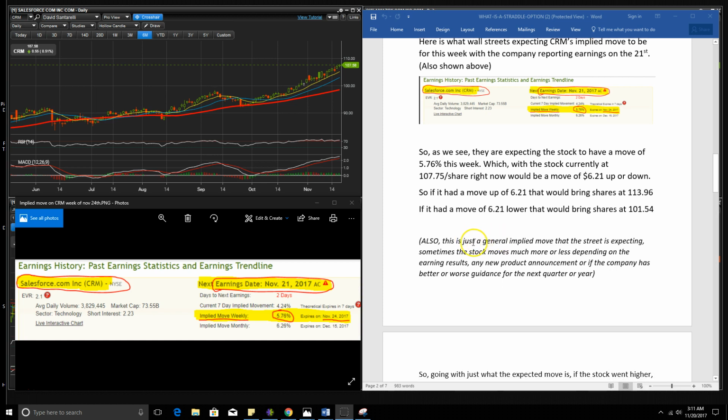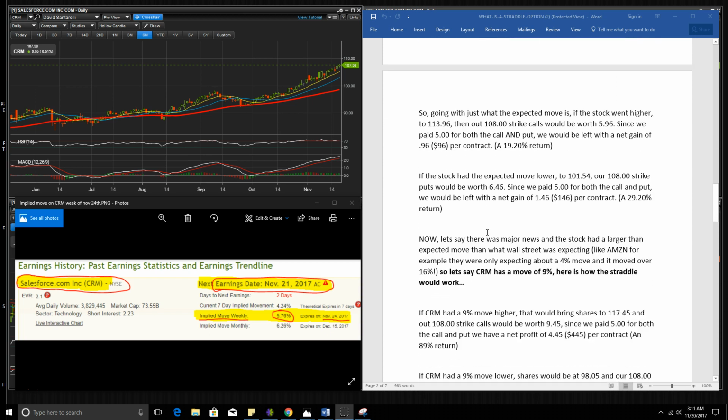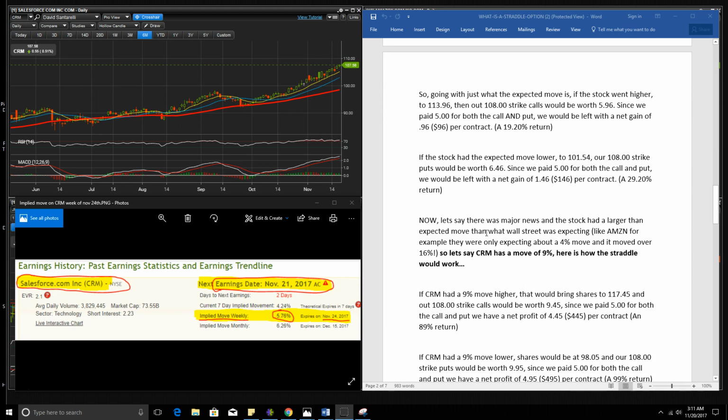Also, in parentheses I have here, this is just a general implied move that the street is expecting. Sometimes the stock moves much more or less depending on the earning results, depending on new product announcements, or if the company has better or worse guidance for the next quarter or year. Okay, so going with just what the street is expecting, the implied move.